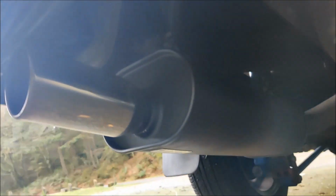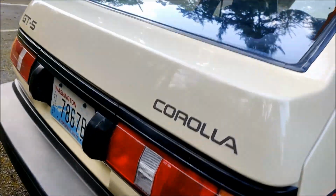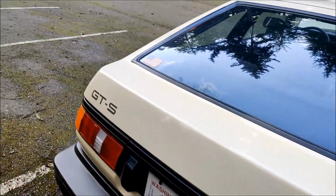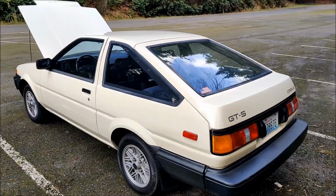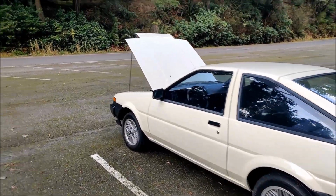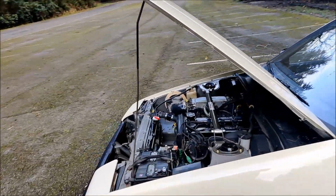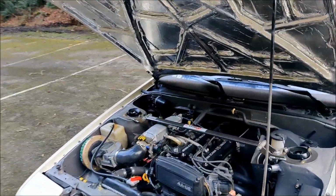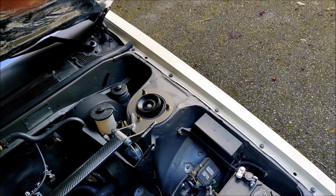HKS Sport exhaust. Definitely sounds great. I got this from Battle Garage. And I get a lot of stuff from Battle Garage RS. They have like the best quality parts for the best prices, so that's where I get all that stuff. And they sent me a couple goodies the other day. Actually, it was like a couple months ago, but the other day means a couple months ago.